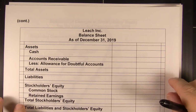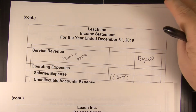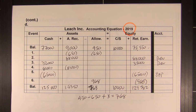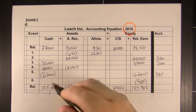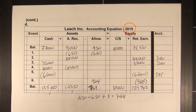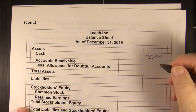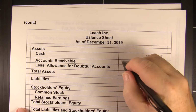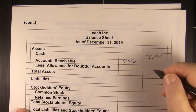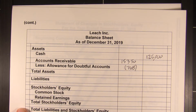So now we're going to do our balance sheet. Let me come back to our original. Our cash is $125,000. Our accounts receivable is $15,350 minus the $768. So let's do the assets part. We have cash, $125,000. We have accounts receivable of $15,350, and we have our allowance for doubtful accounts of $768. That's how much we're saying we don't think we're going to collect of the $15,350 that's owed to us.